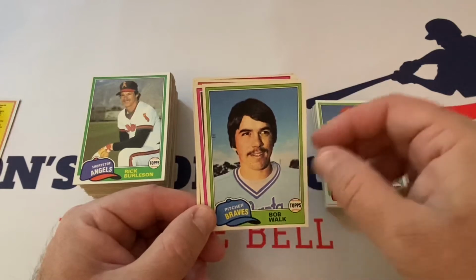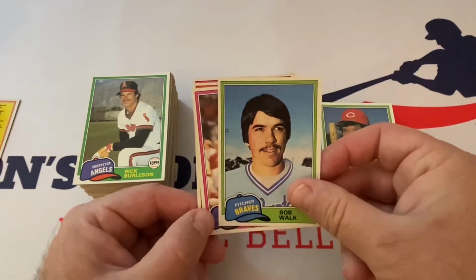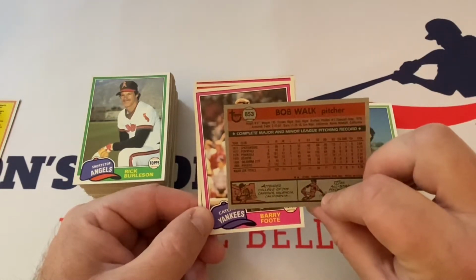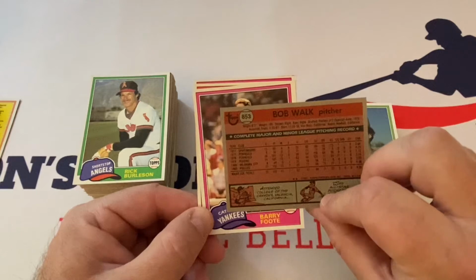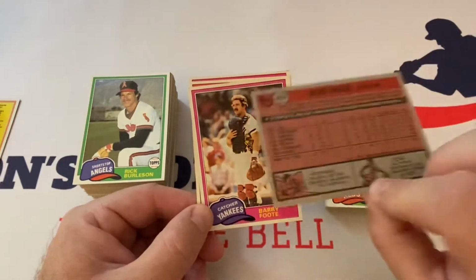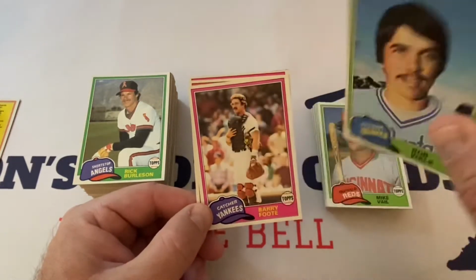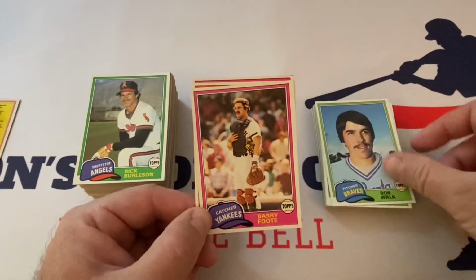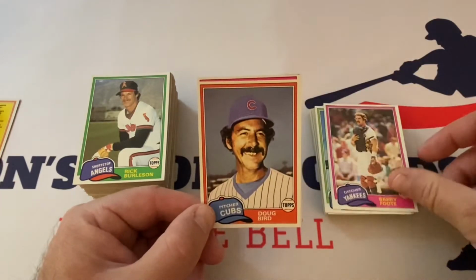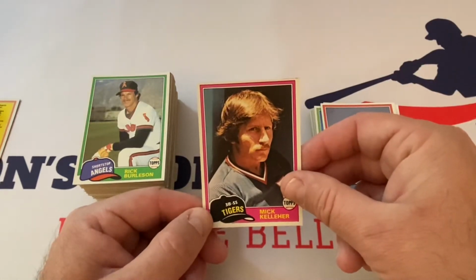Bob Walk, one of our Pittsburgh Pirates announcers. I always talk about that. Seems like a very nice gentleman. I think I met him one time. So, from the Phils to the Braves, but I don't think that's considered. I don't know if he has a card. I have to look and see if he has a card in the 1980 release. Can't remember off the top of my head if that's considered his rookie card. Barry Foote, Doug Bird, Keller?